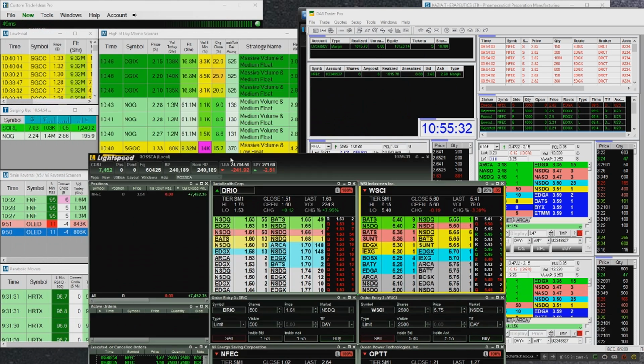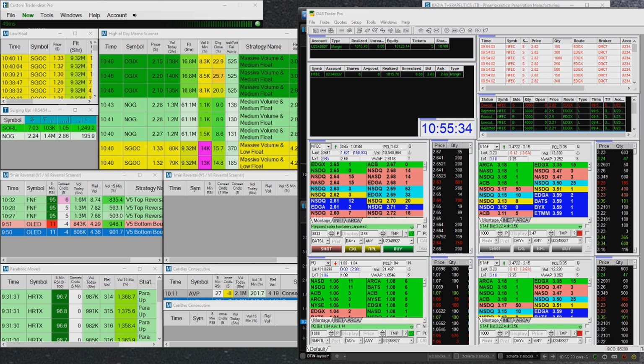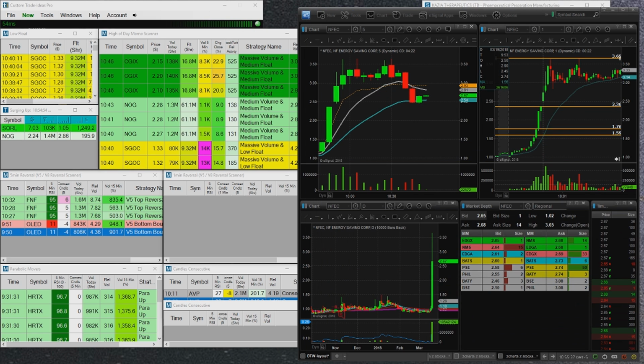So green is good, growing the account. This is the type of day I needed as we come into the last couple weeks of March, getting closer to being up 30,000 on the month, which is great. These days like this are surprises. I don't expect them, but I love them. So if we get a couple more days like this, I'll be looking at a $50,000 month, right back into really good shape. That's how quickly the tables can turn.